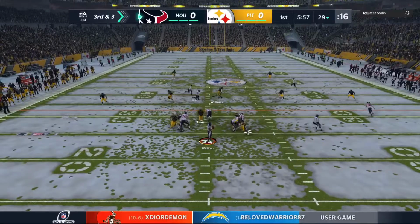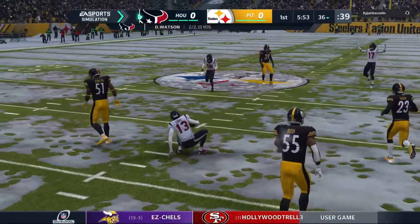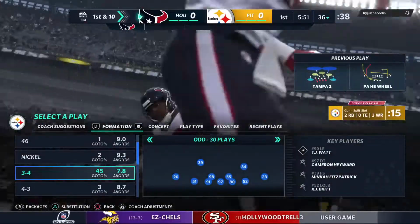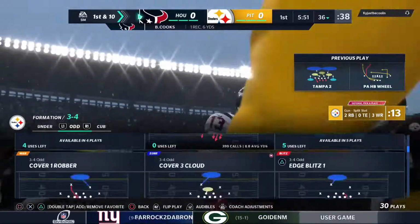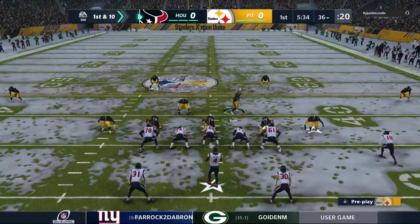Watson on 3rd down. This is caught. It's Cooks. And he is going to have a Texans first down. They needed 3. He doubled that. He got 6. His first reception of the divisional round matchup, but it's good for a first down as well.